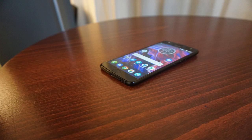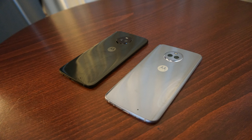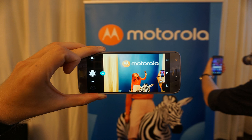On paper, the X4 looks a little pointless. Its €399 price tag places it awkwardly close to its similarly priced sibling, the Moto Z2 Play. But having had a go with the X4, I've found some things to like.